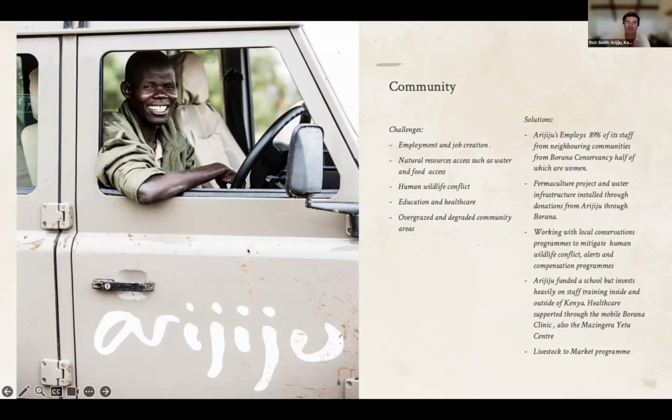Obviously, Arijiju as a whole contributes towards a bigger picture within Borana, which I think Eloise will touch on, some of our overall collaborative projects that we work on. The other thing that we do is we have a livestock to market program. A lot of the areas outside of the conservancy don't have access to good, clean grass. So we bring some of their cattle onto the conservancy, we help fatten them up, and then help them sell them for more money.